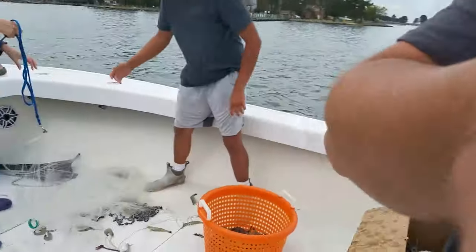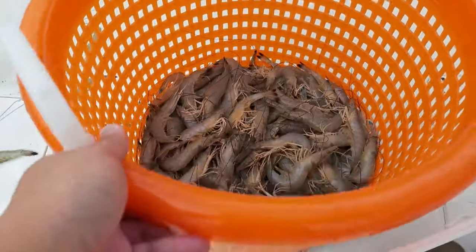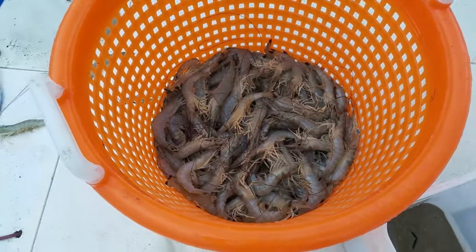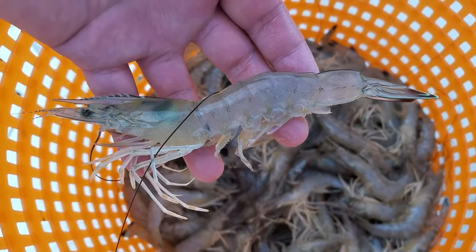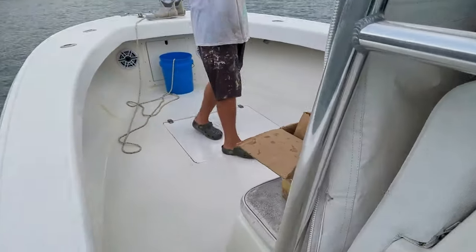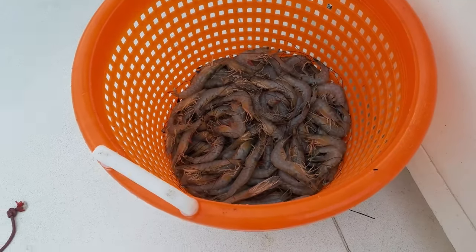Nikki's learned the cast net. I haven't been recording in the last 5 minutes because I've just been trying to put a hurting on the shrimp. But we're getting close to the boat's limit here. I can't stop holding them and showing y'all, but these things are not small shrimp at all. There's the shrimp. Again, the shrimp. Oh God. So we're done with that.